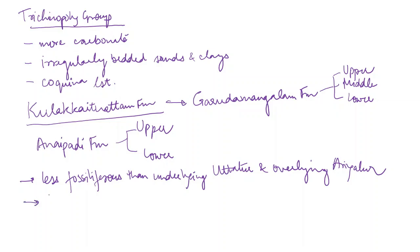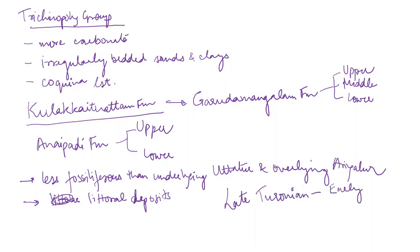These are all littoral deposits, means very close to the shelf. Fossils: gastropods, mollusca fossils means gastropod, cephalopod, pelecypod. Then corals, brachiopod, echinoids, and foraminifera. And the age of the Trichinopoli is late Turonian to early Santonian.